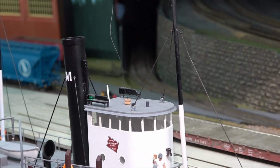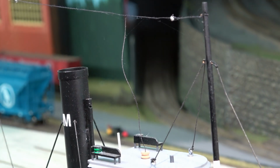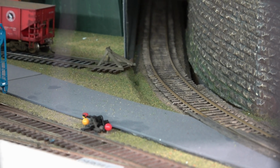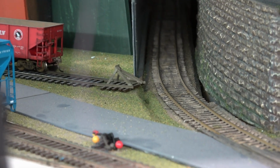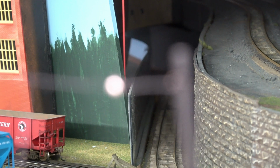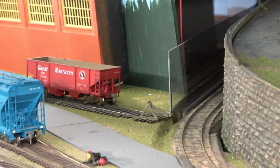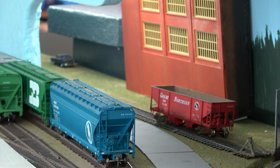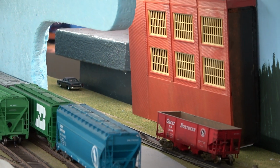Anyway, the track goes down to the level, and I couldn't get the autofocus to focus on it because of the cords on the steam tug, but eventually it'll pop into focus. There it goes, and you can see there that the track goes down into a tunnel to the lower deck. Now on the left is Seattle Steam and some other downtown Seattle industries with that road there, and I'll show you that from the other side of the layout.